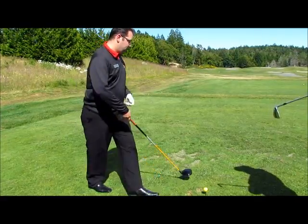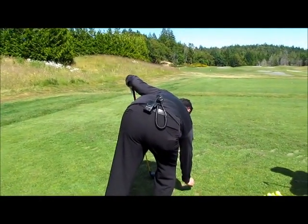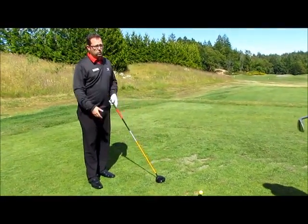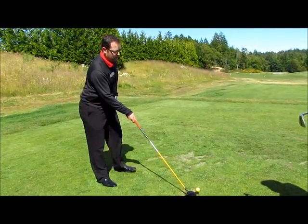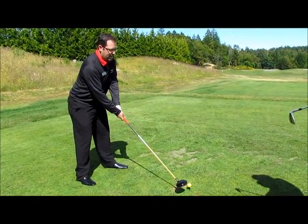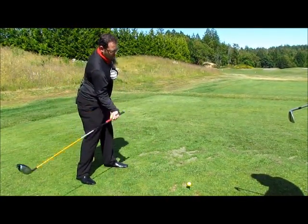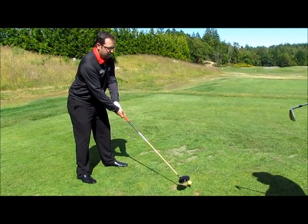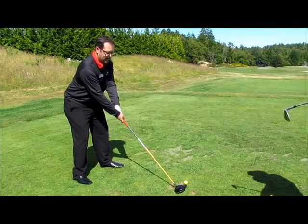So I'll line up my label at where I want it to start, which in this case would be off to the left, and drift back towards where I want to go. I feel comfortable yet again because I can see my label here. And now all I'm going to think about is turning my chest just a little bit faster than my arms, leaving the club face just a little bit open and letting it bleed back.